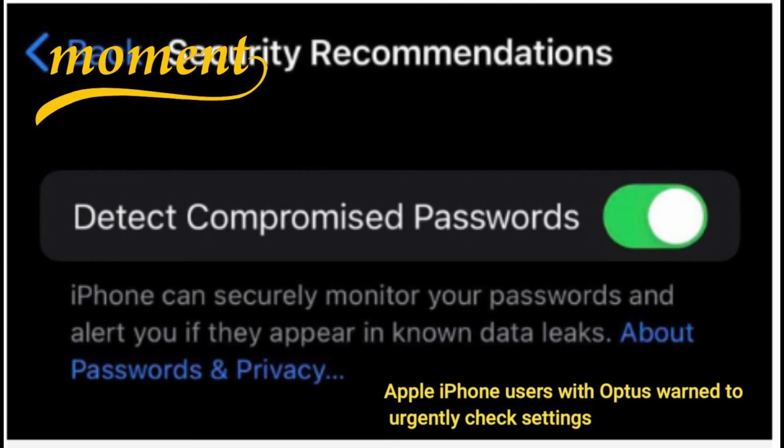He said by checking in the iPhone settings to check if passwords had been leaked, users would be alerted to high-priority accounts that urgently needed passwords changed. "Definitely change those passwords as soon as possible, especially bank passwords," he said.